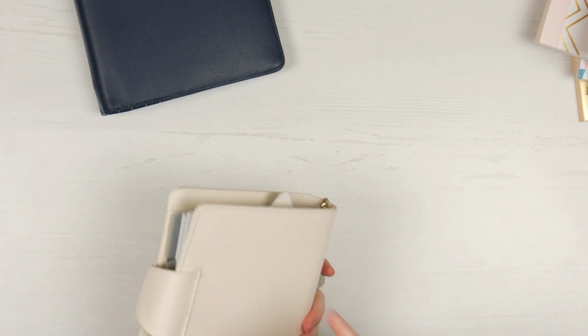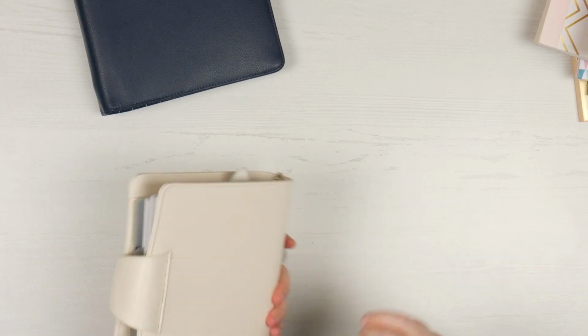I loved the colour. Would I use the colour? No, but I love the colour and I love looking up at it on my cupboard. It's just gorgeous.